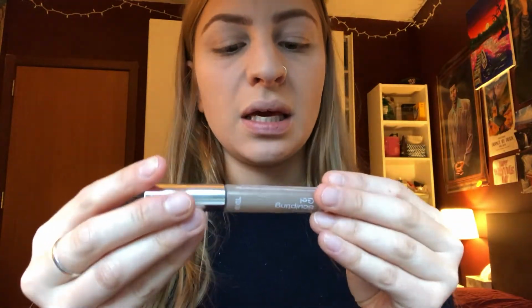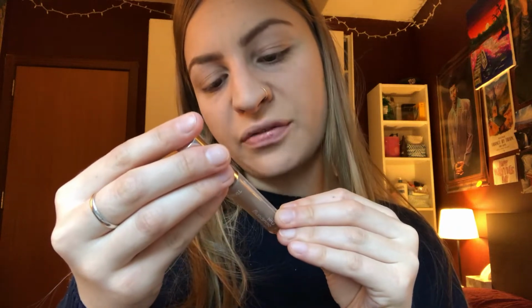To set my brows, I always do this. I find that it really helps in keeping the brows clean and making sure that none of the hairs start falling down, going different ways. So I am going in with the brow sculpting gel from Ardell. I got this on Amazon.